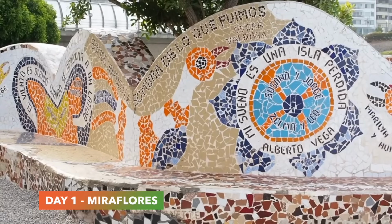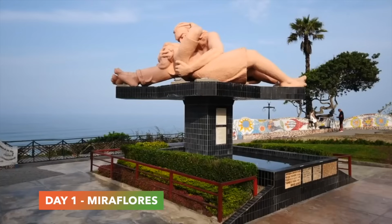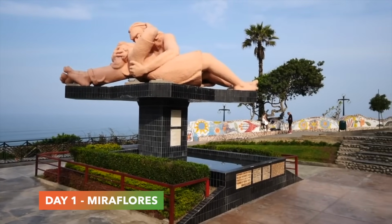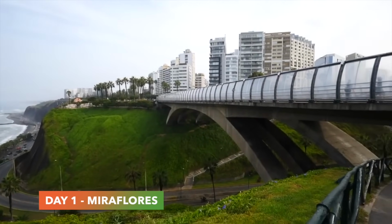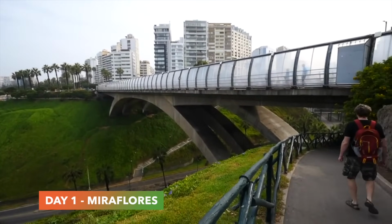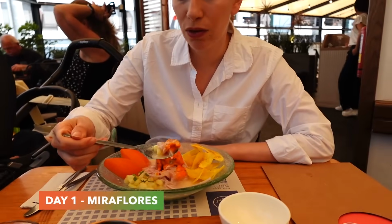So you're going to want to check out Parque del Amor, the Park of Love. It's very colorful. They have a lot of mosaics. It's along the coast and it has a beautiful cliff walk known as the Malecón. You'll also want to eat ceviche on your first day there. My favorite restaurant is Punto Azul, but you can go anywhere you want.